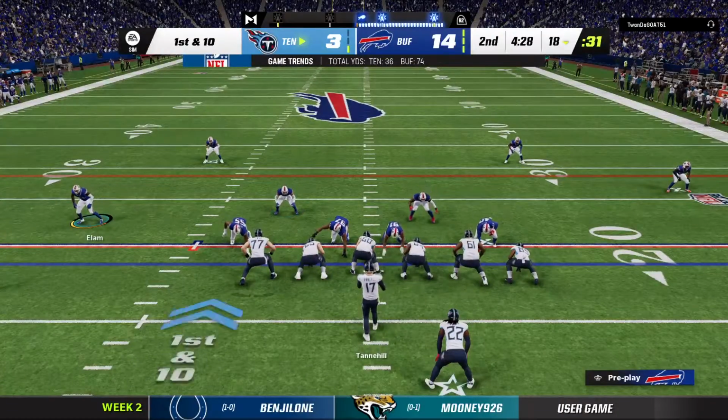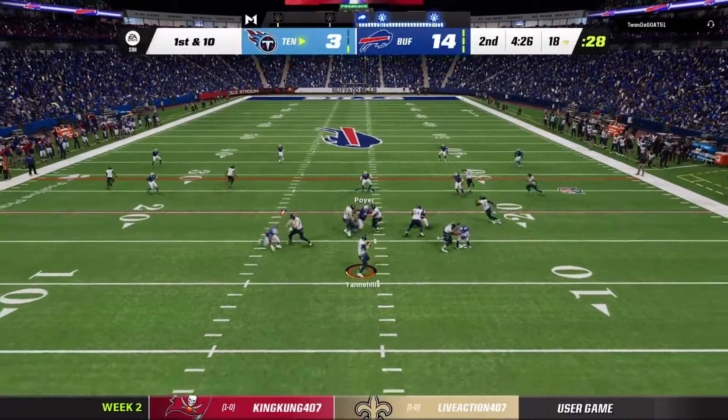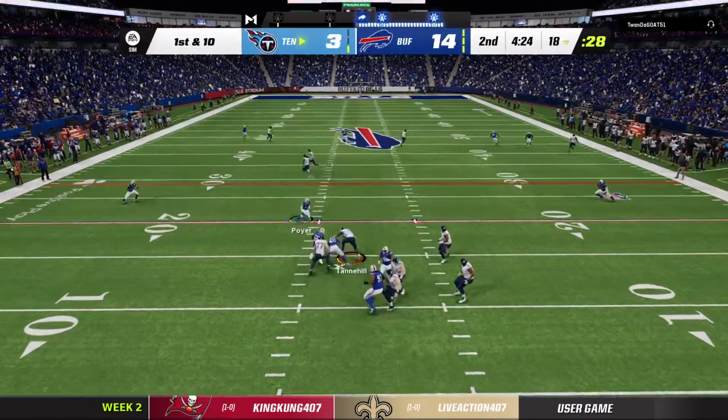The Titans offense set to begin the drive. Now remember, they were just out here a moment ago through the pick 6, so we'll see if they can take better care of the football this go-around.